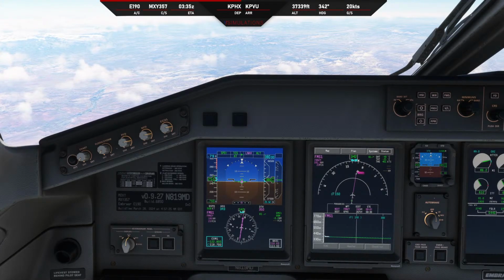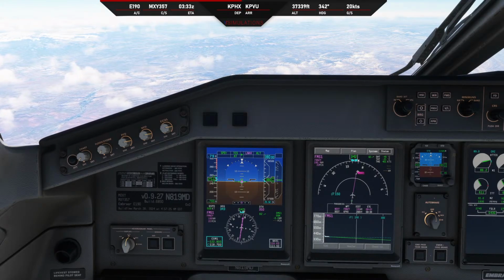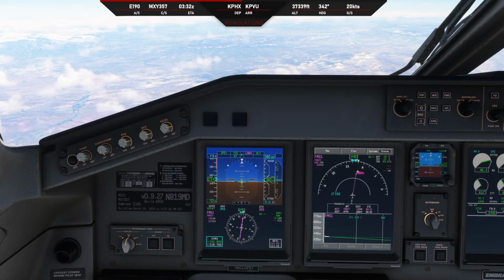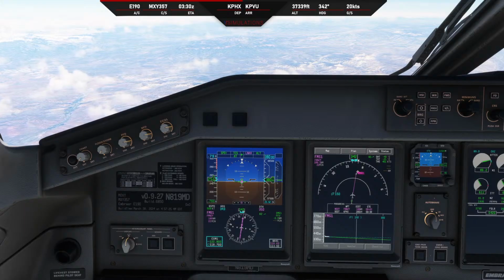All right, now let's take into account some other factors. This is where you can get more technical and be more accurate. You can do a ground speed calculation, ground speed times 5 for a vertical speed, because your ground speed is going to change as you descend down through the flight levels, right?